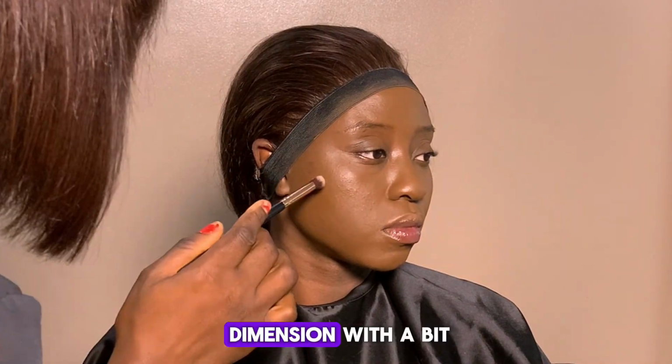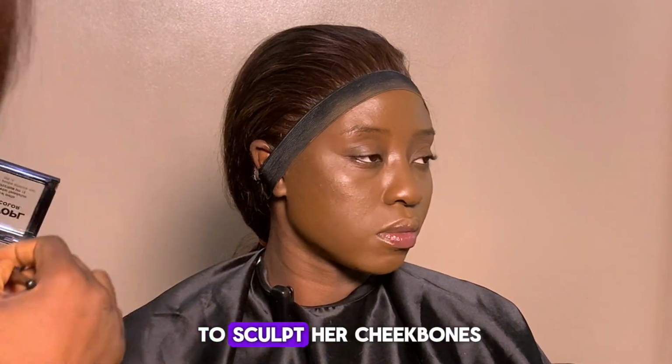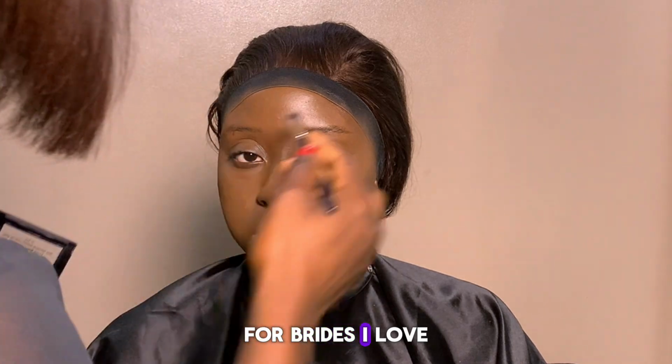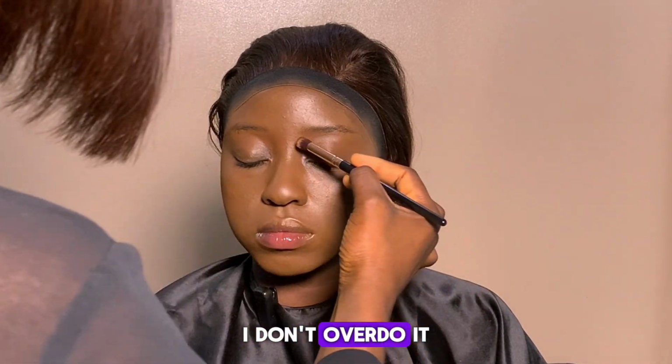Now I'm adding some dimension with a bit of contouring. I'm using cream contour to sculpt our cheekbones and define our nose. For brides, I love a subtle contour that enhances their natural features. I don't overdo it.